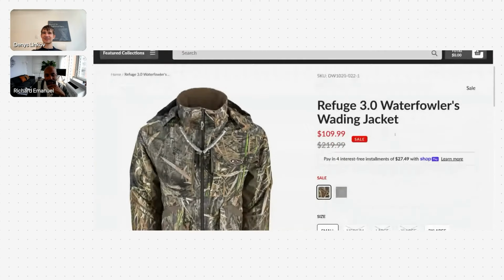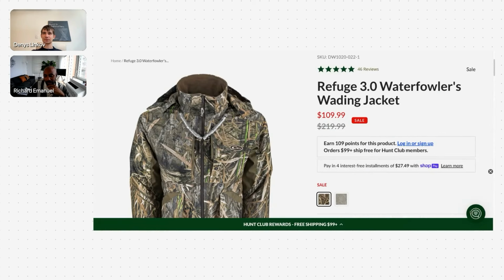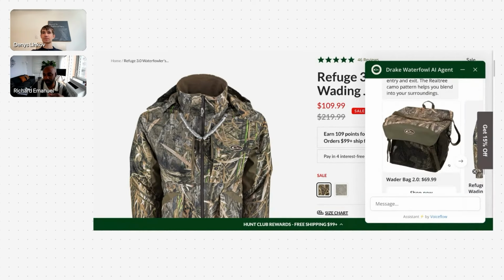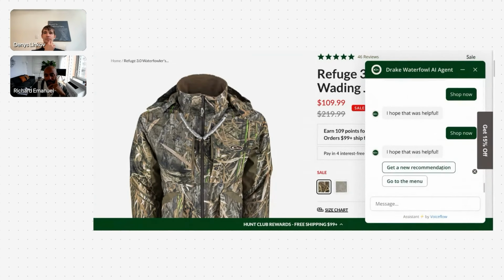All right, so I've got the jacket up. And I should still have the ongoing communication with the user. So it's still there. One thing that we're probably going to work on next is the ability to see what page they're on. So in the chat, it could be like, okay, we saw that you clicked on it. Would you like more details on the product? Do you have any other questions?